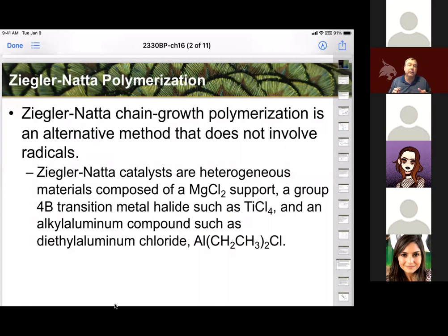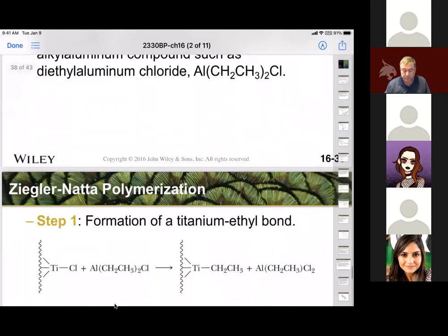Usually the support is something ceramic like magnesium chloride, but the active ingredient is what we call TiCl4, titanium tetrachloride, and some kind of aluminum compound with an aluminum-carbon bond. That aluminum-carbon bond is a very polar bond, and we can use that to our advantage. So what does that look like?